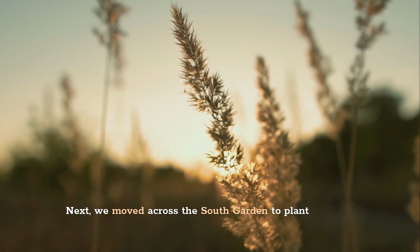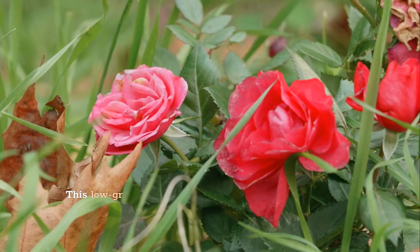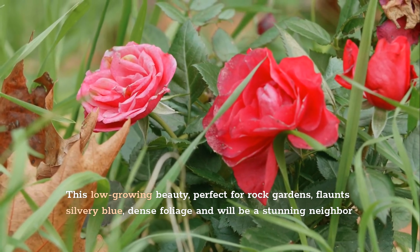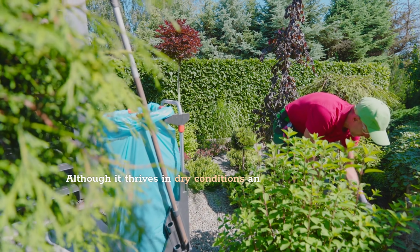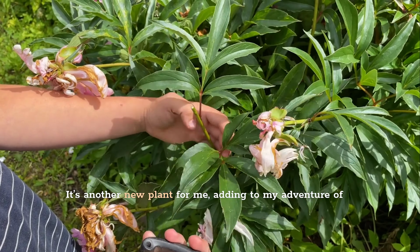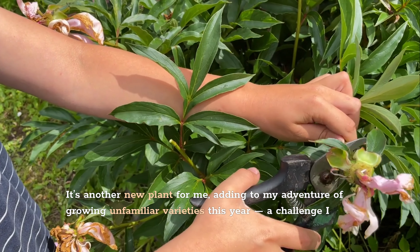Next, we moved across the south garden to plant something truly unique, the silver cutula. This low-growing beauty, perfect for rock gardens, flaunts silvery blue, dense foliage, and will be a stunning neighbor to our Seaside Pink rugosa roses. Although it thrives in dry conditions and dislikes winter wetness, we're betting that the sprinkler overspray here will provide just the right amount of moisture without overdoing it. It's another new plant for me, adding to my adventure of growing unfamiliar varieties this year, a challenge I absolutely adore.